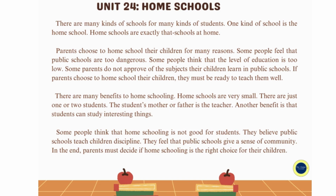Homeschools. There are many kinds of schools for many kinds of students. One kind of school is the homeschool. Homeschools are exactly that, schools at home. Parents choose to homeschool their children for many reasons. Some people feel that public schools are too dangerous. Some people think that the level of education is too low. Some parents do not approve of the subjects their children learn in public schools. If parents choose to homeschool their children, they must be ready to teach them well.